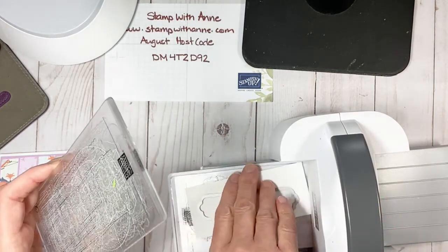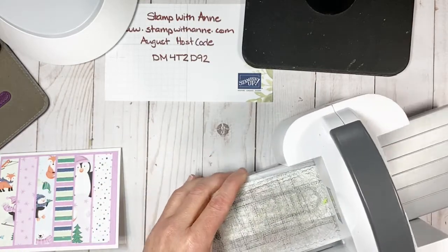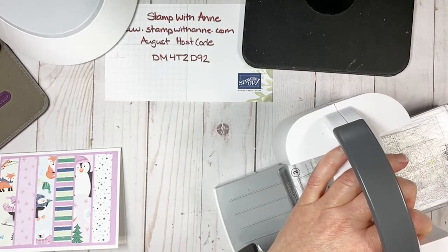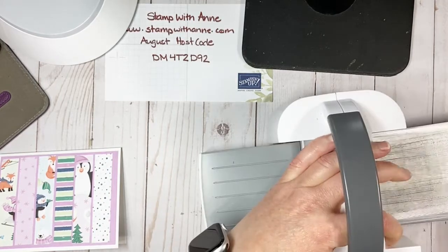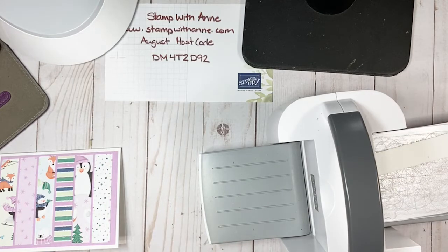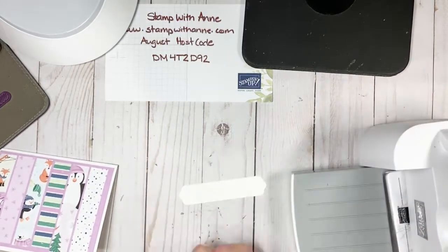I've had a lot of people say to me, but Anne, why do I need a mini one when I have a big one? I'm going to tell you, I use my mini cutter more than I use my big one. I'm always forever pulling this one. The only time I really, really use my big Stampin' Cut is if I'm embossing a big folder or something like that. Okay, so we're just going to put that off to the side.